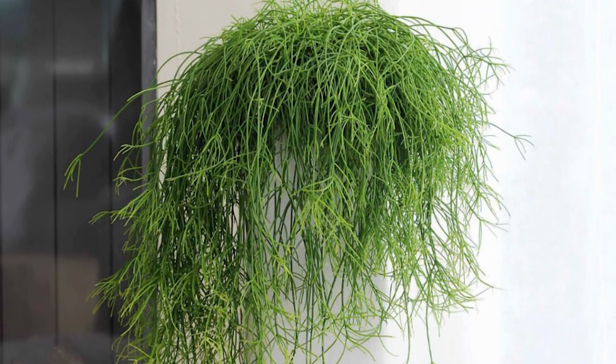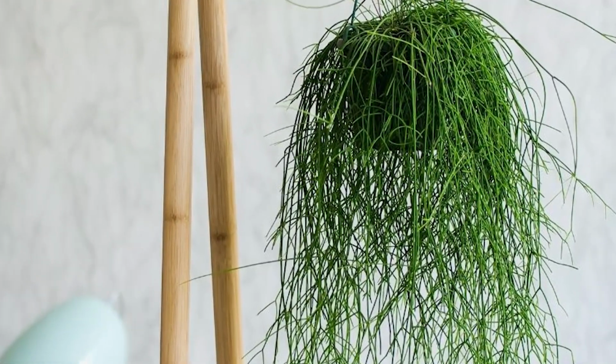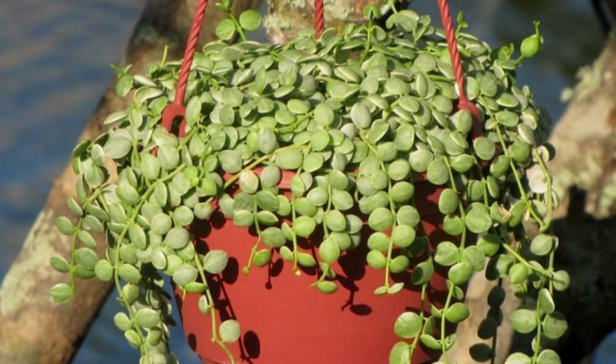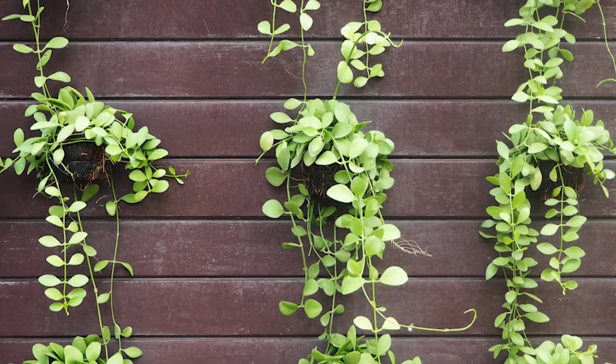Number 17. Mistletoe Cactus. A brilliant tropical succulent with pale green stems and trailing vines that allure everyone with its messy yet lively look. Number 18. String of Nickels. With vines covered in leaves of green and yellow resembling a trail of coins, the String of Nickels is a unique addition to any home.